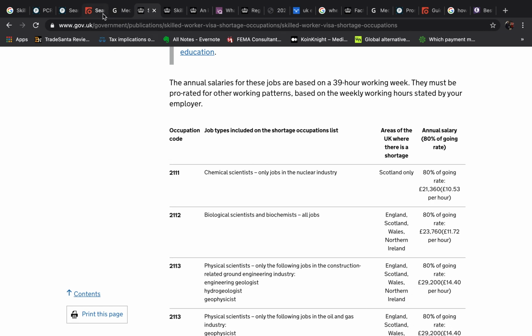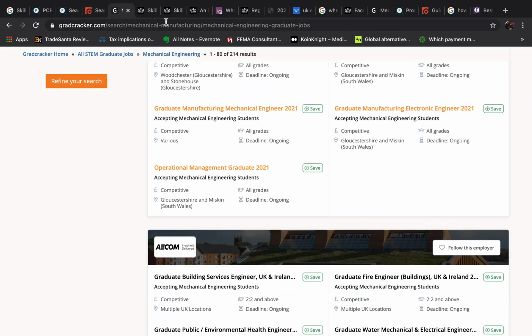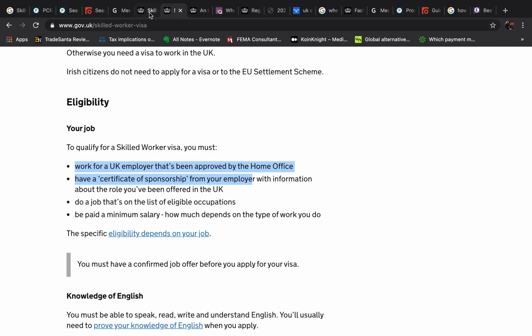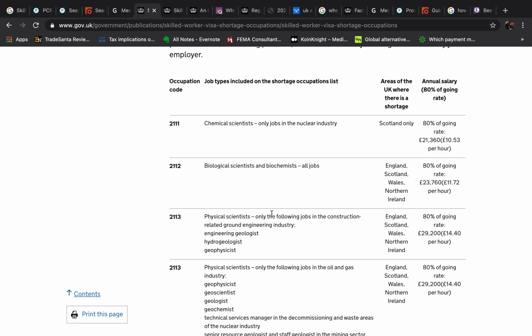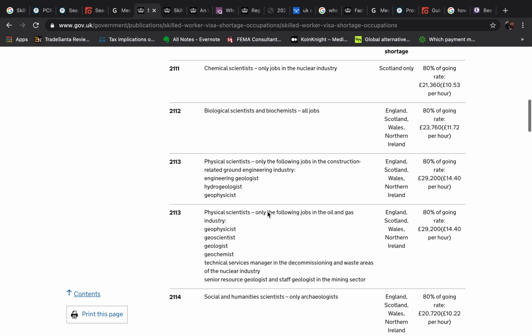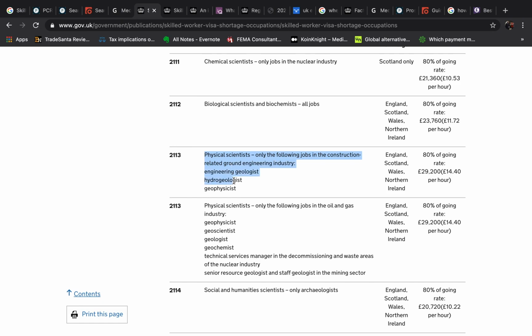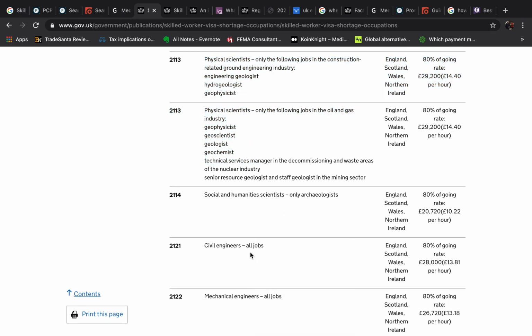So the key here is that you shouldn't go through all these jobs and you shouldn't apply for everything. You have to think about what the government needs and what the government provides, and then take that opportunity, use this advantage, and apply for jobs coming under these fields. Otherwise there's no point, you're just wasting time.